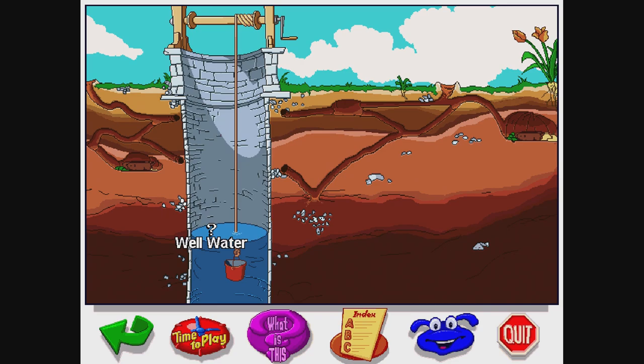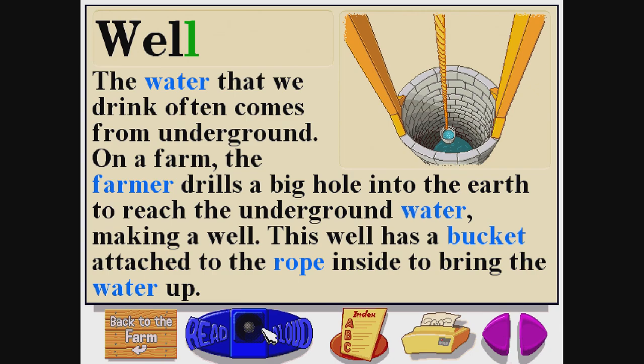Well. W-E-L-L. The water that we drink often comes from underground. On a farm, the farmer drills a big hole into the earth to reach the underground water, making a well. This well has a bucket attached to the rope inside to bring the water up.